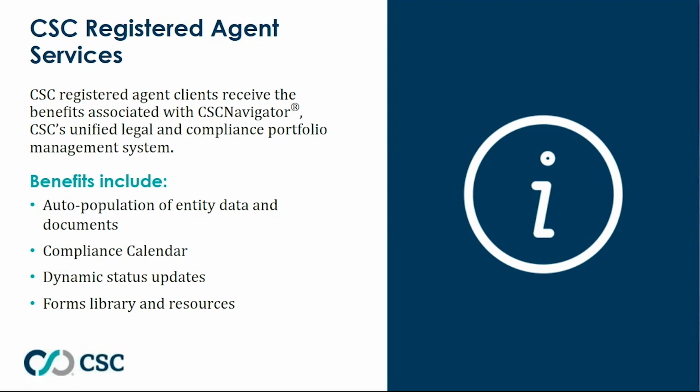Really a cornerstone offering for CSC, since our inception as an organization, is the registered agent service, where CSC is responsible for receiving and forwarding electronic service of process, or what we call SOP. That is perhaps the most thought of role of a registered agent, but really there's another part of that coin, which is handling entity compliance.